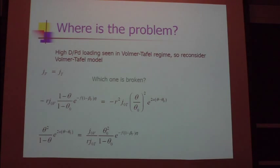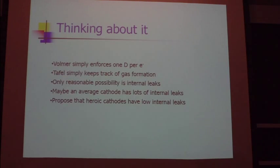So, thinking about it, Volmer's pretty simple. Independent of what the innards of the cathode look like, it seems like Volmer ought to be bringing deuterium and hydrogen to the surface, sort of one atom per electron, pretty much the same. So maybe there are some details about the surface structure and the roughness factor, relatively small factors, but I'm of the opinion that Volmer probably isn't the problem we've got. I'm thinking it might have to do with Tafel.